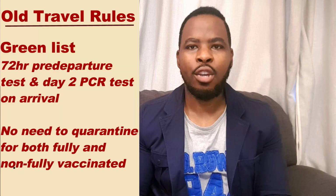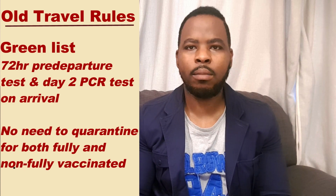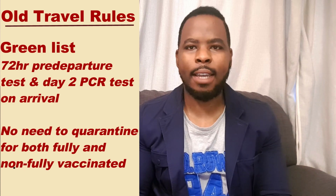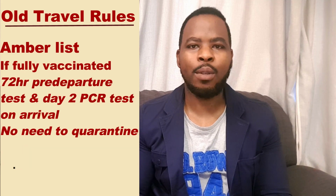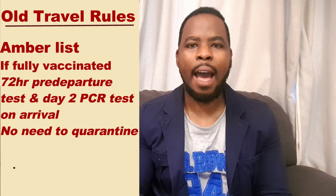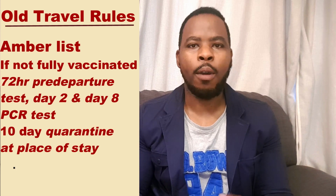So under the old travel rules, if coming from a grey list country, you had to do a 72-hour pre-departure test and a day 2 test on arrival for both fully and non-fully vaccinated with no need to quarantine. If coming from an amber list country, you have to do a 72-hour pre-departure test and a day 2 test, and if you're fully vaccinated, you had no need to quarantine. But if you're not fully vaccinated, you also had to do a day 8 test and quarantine for 10 days.